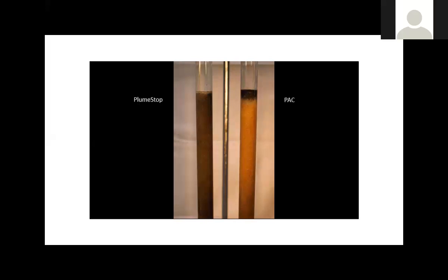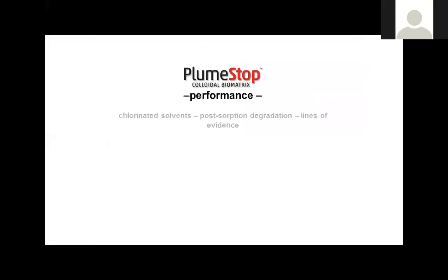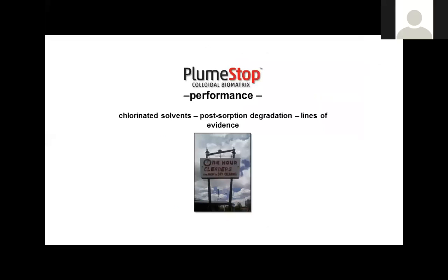Or let's look at another way. For example, we just did a 16-foot column test with the plume stop. The point there is that you're not going to get the radius of influence with the larger particle size. As I mentioned, a beta test program.